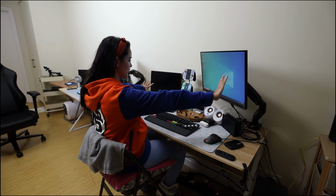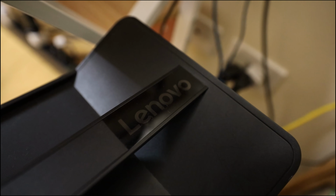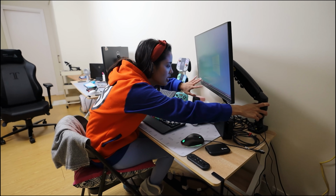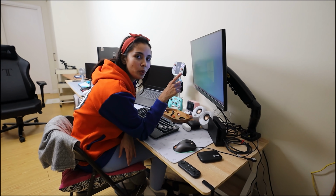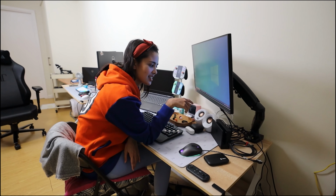Anyways, this is my setup. I have a PC setup. I have, of course, my Legion PC over here and monitor, which we put on a swivelly monitor arm. And yes, cable management is definitely a problem in this household because we don't know how to cable manage, but aside from that, we'll show you what else is here.